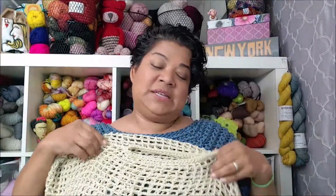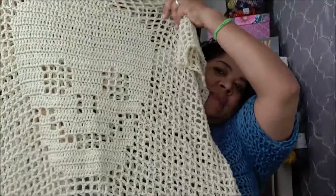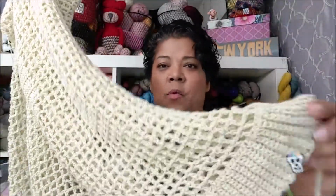Now this will definitely fit. I'm even afraid it's going to be way too big because I made the largest size, or I don't know, I made it really, really big. But I love the skull on it. I love the way that looks. The length of it is going to be perfect for wearing leggings with it.